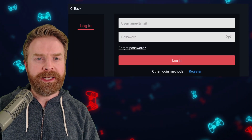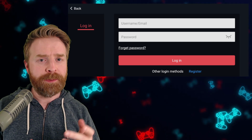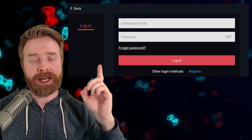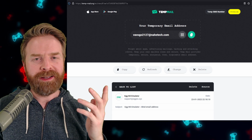Now, another red flag here for me is that you have to register an account in order to use this emulator. If you installed the emulator in airplane mode and try to play it, it's not going to work because you have to sign in. On the plus side though, you can use a fake temporary email and it will work.